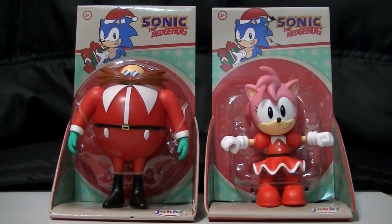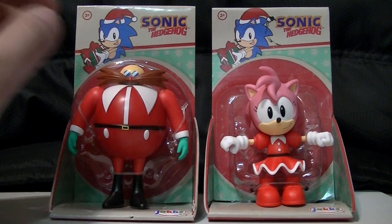Yes, yesterday, hoping to find the new wave of the Sonic Prime toy line, I went to the Target that I work by. Though I failed to find them, I did find a fully stocked Christmas section, which had all of these Sonic the Hedgehog Christmas figures. You might have seen that picture I uploaded onto the community section.